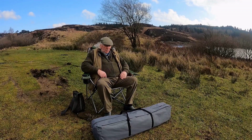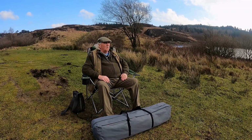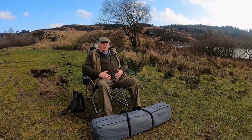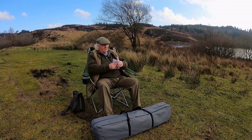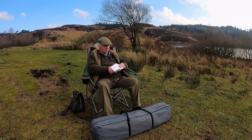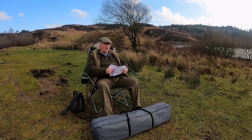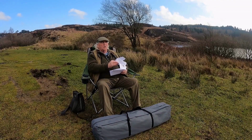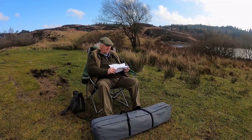Well, finally made it to Loch Doon. We're at the north end, and I've got the bit I want. First things first, I've got to get this tent up. I'll tell you about it. My memory's not so good, so I'm going to read. I bought it from a firm which has nothing to do with tents, to do with cutlery and everything else. Costway.